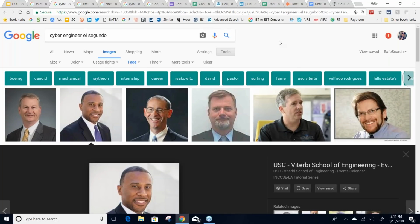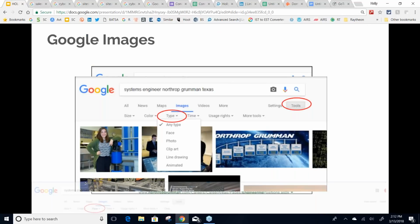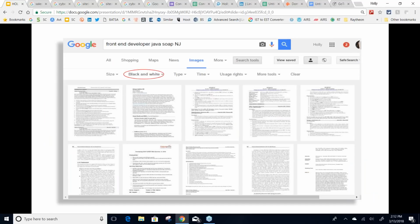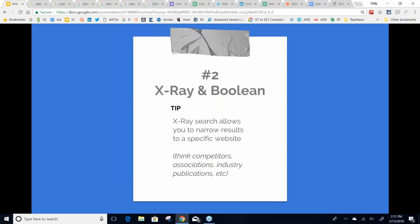Does that cover it, Ryan? I think it does, yep. Excellent. All right, so I put those images in there for you just as a reminder so you know how to find the different filters and different ways you can use them.